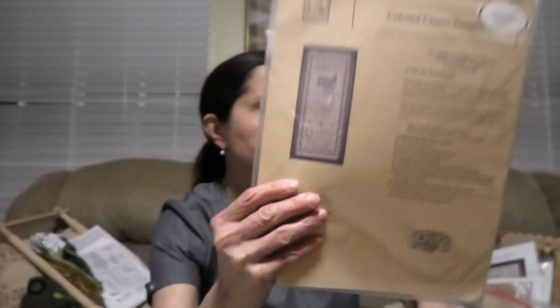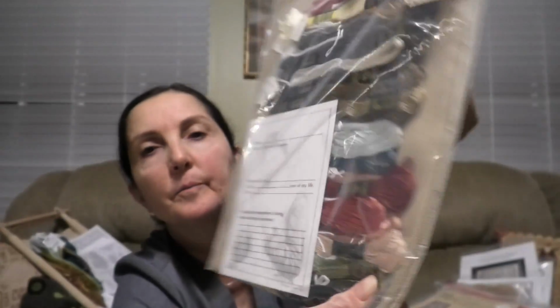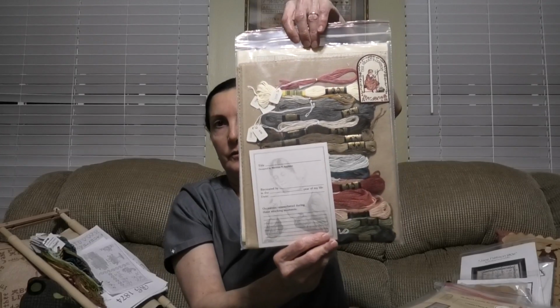Once again, by the Heart's Content. I have a second one called Colonial Yorktown Sampler. This is very, very beautiful. It's a very pretty sampler. All beautifully packaged, once again, by the Heart's Content.